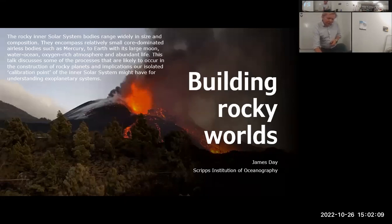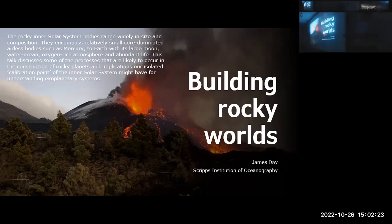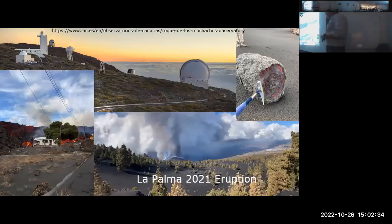So unfortunately, my abstract got a little bit cut off, but I put it at the top here. This image, building rocky worlds, hopefully you can see, it's a little bit washed out. This is where I was to the day last year. This is the La Palma 2021 eruption. And I just wanted to show you this because I study the Earth as well.